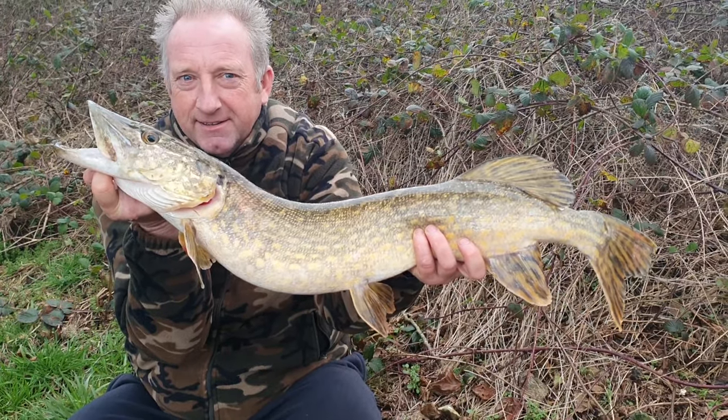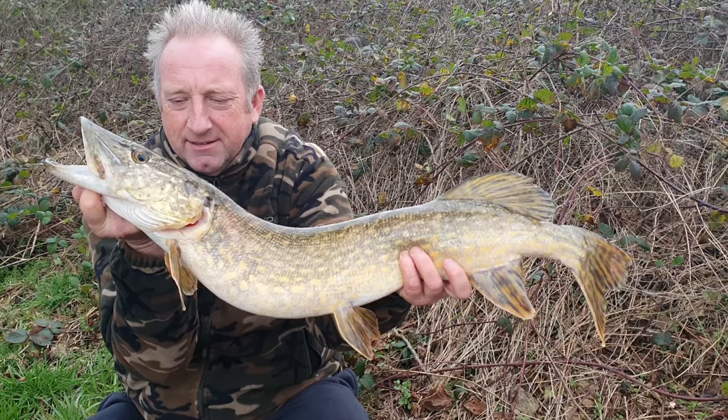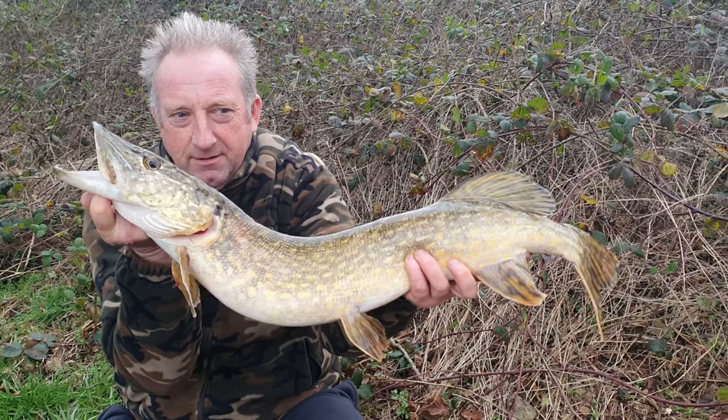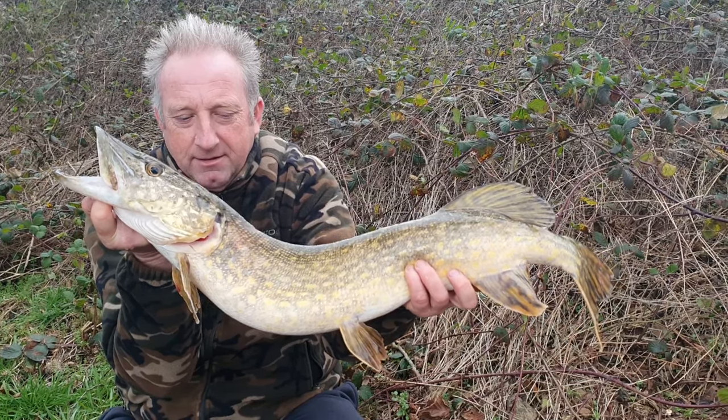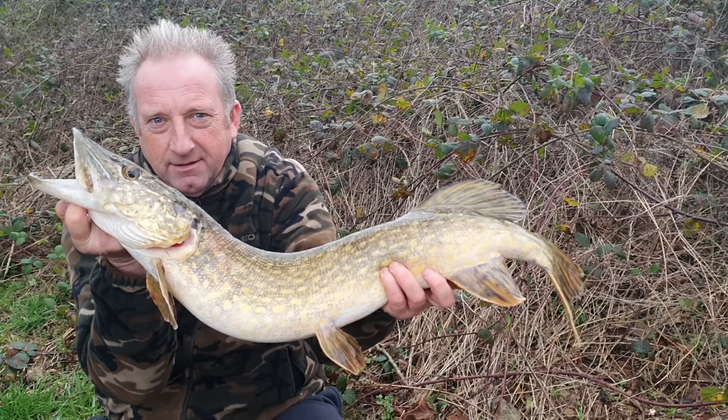And there we go. After a few drop runs, it's Steve with his second pike of the day. And who knows, has this been the pike that's been going round, picking up all them baits, and it's finally slipped up on a smelt. It's a lovely pike. Let's get it straight back.